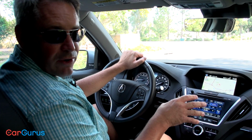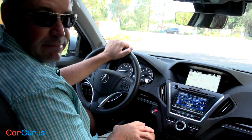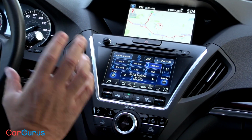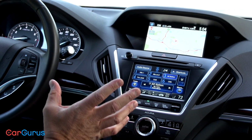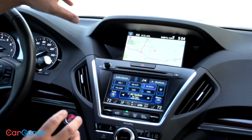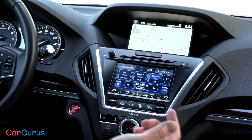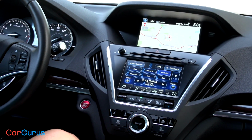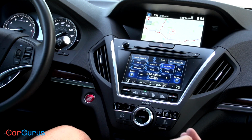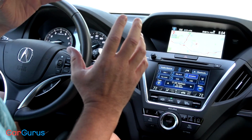Now, another thing that I'm not crazy about when it comes to the MDX is this dual screen infotainment setup. For some reason, I look at this control panel and I can never remember which screen controls what and where the controls might be located for me to find what it is that I want to do. So for example, I wanted to turn on the ventilated seats when I got in this car today because it's so hot here in Southern California right now. And I just looked at this and I thought, where on earth did they put it?